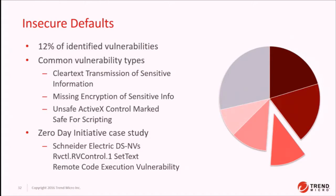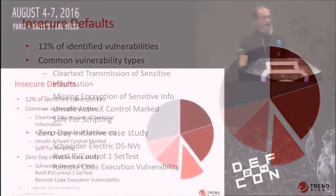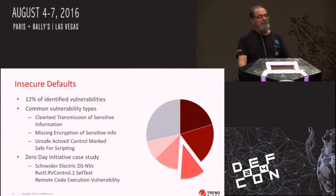And there's also a lot of insecure defaults in this space. Bad transmission of information, missing encryption, unsafe ActiveX controls. Yes, we're back to ActiveX controls. So the one we're going to focus on here is the Schneider Electric DS-NVS. And this is a bad ActiveX control with memory corruption. Now, even though it's memory corruption, we put it in here because this ActiveX control, well, first it was set as safe for scripting from untrusted source. But what's also interesting is it was never meant as a control to be used in Internet Explorer, in a web page. So it should have been configured as automatically kill-bitted. So it's really bad configuration. So it was wide open to Internet Explorer when it should not have been.